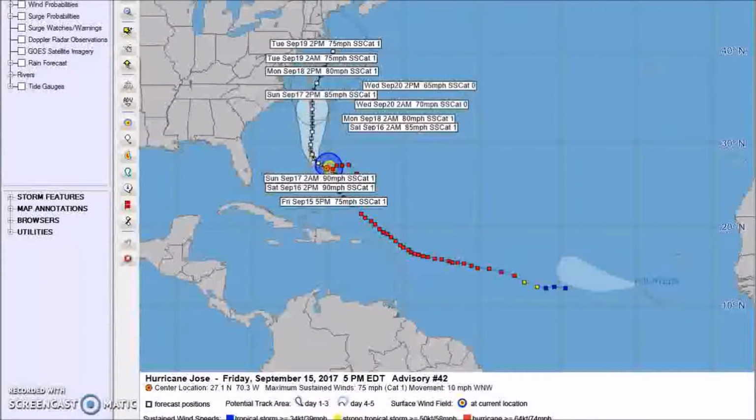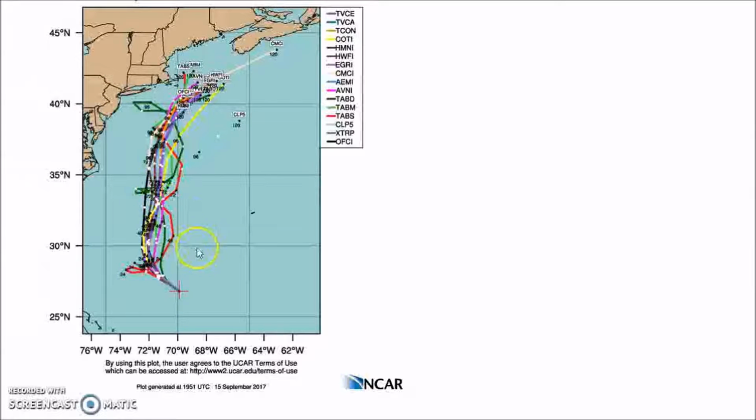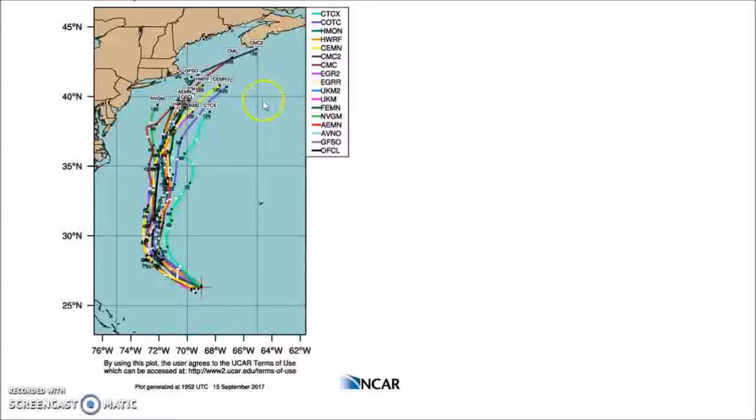Let me see if I can get it up. Okay, this is the early cycle of the runs. This one's very interesting. See how it brings it very close here and then back out, very close to the New England coast. These are the models that are listed here. And then we look at the other model. This is more of the late cycle run.